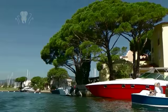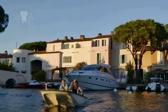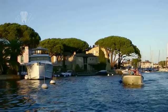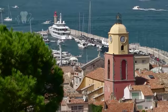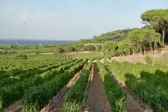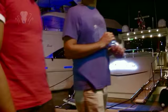So there you have it, Port Grimaud and surrounding regions in a nutshell. Whether you want to potter around in the canals, take in some local history and culture, relax on one of the many excellent beaches, eat out and sample the local wines, or check out the festivals and nightlife, then the chances are you'll find something to meet your needs here.